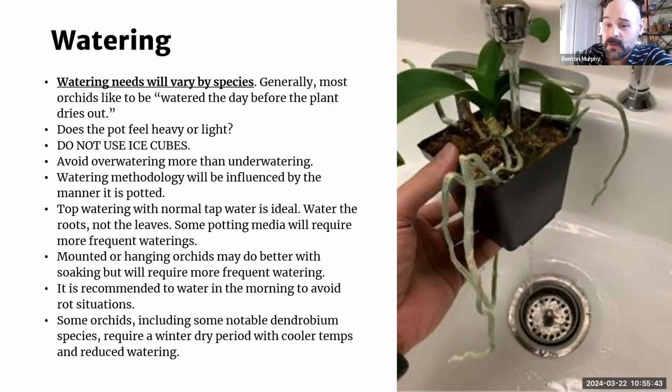You should avoid overwatering more than underwatering. There are a lot of rot issues and moisture issues that can come up with overwatering, although underwatering can be an issue as well. If you see your leaves and pseudobulbs start to wrinkle up and look raisinish, that's how you know that you may need to do more frequent watering. It's important to note around dehydration, that's not an issue with the amount of water you're providing in an individual watering session. It's the frequency with which you are watering is probably the issue.